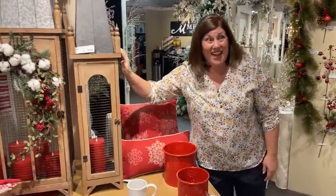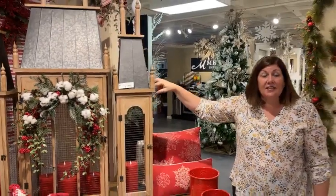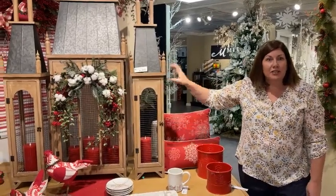These lanterns are fantastic. Actually, Ken decorated a couple of different sets of these. They allowed us to have an entryway here at the show. And if you're looking for another example of how to put these together, I'll be taking pictures of those for you guys later.